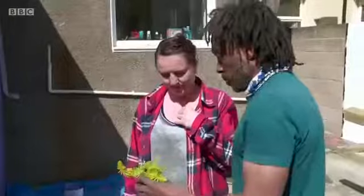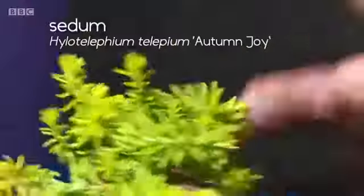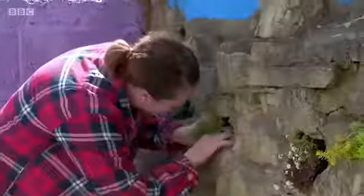We've got some sedums here. Now, these are truly well adapted to these conditions, because you can see these sort of fleshy, glossy leaves. These retain the water in their leaves. Planting up this wall is a cheap and easy way to turn a boring wall into a blaze of floral colour.